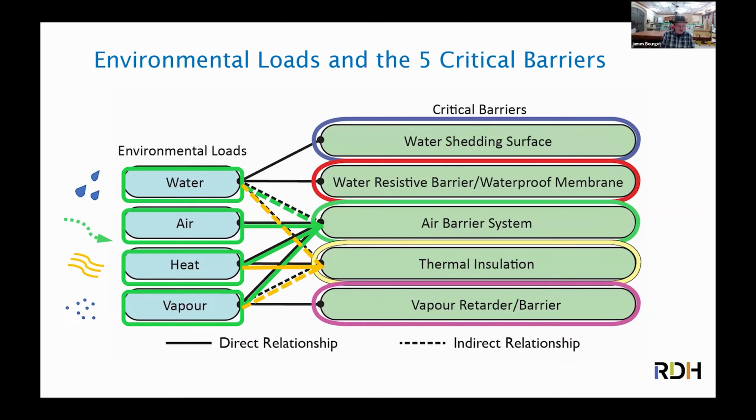Something like the vapor retarder, well, it's dealing with vapor. That's what it's dealing with. And then the water resistive barrier and the water shedding surface clearly deal with water. When you take all of this away and you look at what's remaining, it's the air barrier system that really provides tremendous benefit. It is one of the things that's going to greatly reduce your energy demand to a very significant level. And it's also going to be very, very important to the performance of your environmental separator, or your building enclosure.